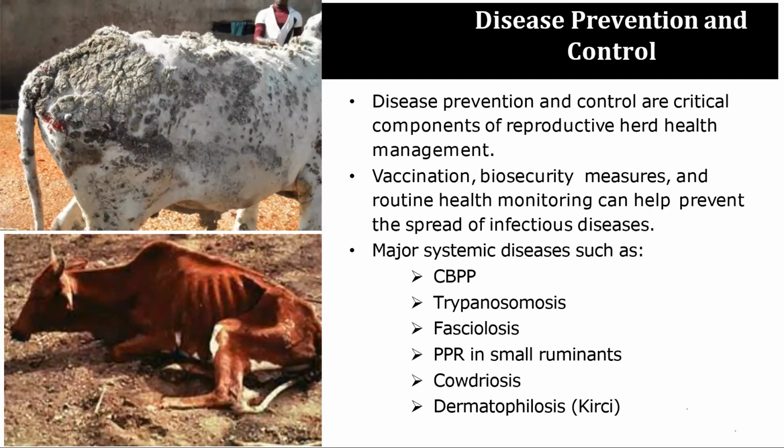We have a few more questions on the chat box. Dr. Gaddafi Mohammed is asking, for multiple embryo transfer, how do we deal with the issue of freemartinism?